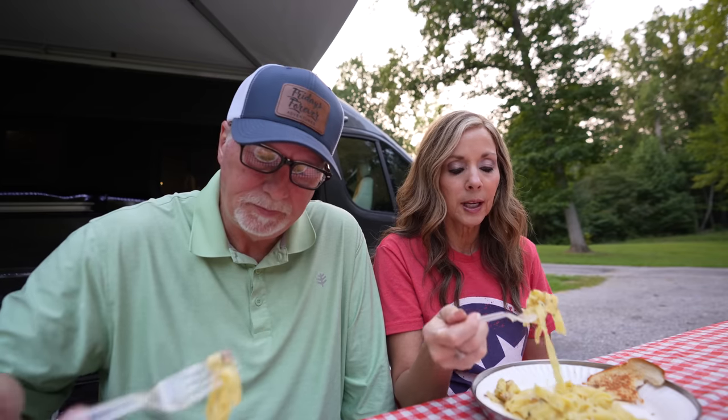Not store-bought. Dessert. Homemade. By my mother, Miss Shirley. Shirley's a big sweets person, so she makes sweets a lot, doesn't she? One of the nicest state parks, you know. And you know, that's how we roll in Virginia.